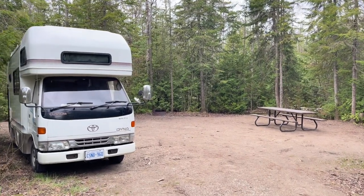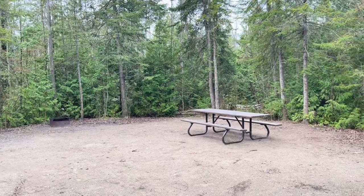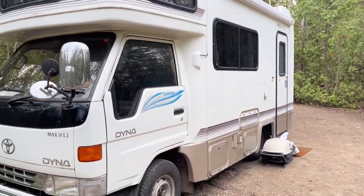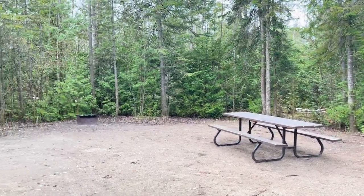Okay, so rain last night, we knew that was coming. So we packed up most of our stuff. And then it's not too bad right now, a little chilly, but we decided not to bother getting everything out to make breakfast when we're just driving home anyways.